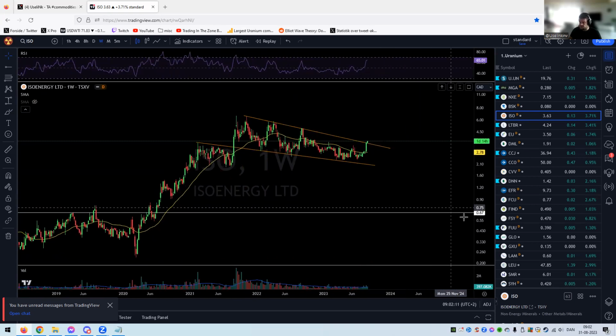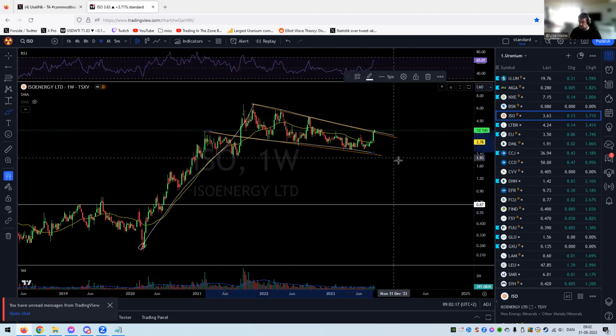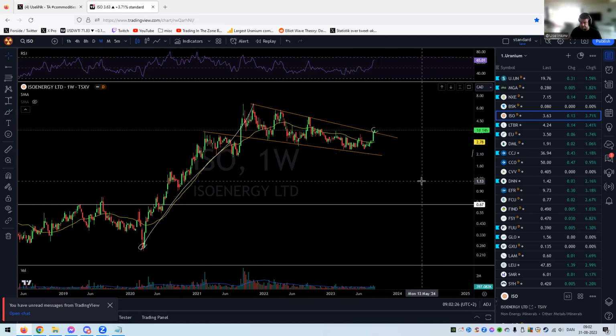Here we have ISO Energy. One big run up here from the lows all the way up into a beautiful bull flag. And what is happening now this week? We are breaking out above the 30 weekly, which will also start to curl up here. This is beautiful. I'll just leave it there. Beautiful breakout on ISO.